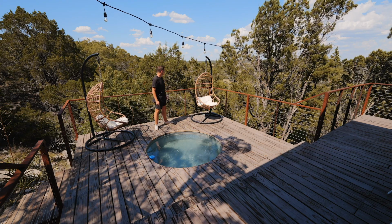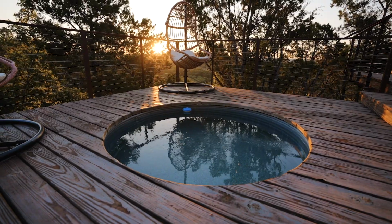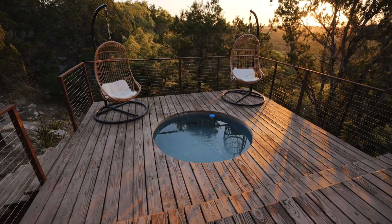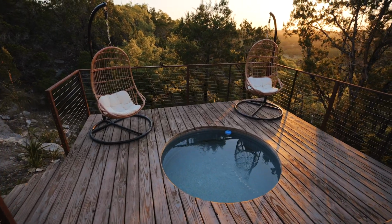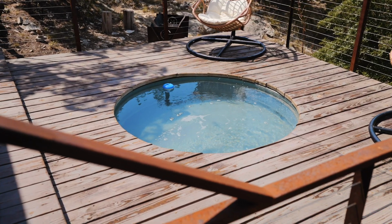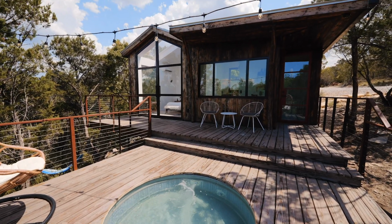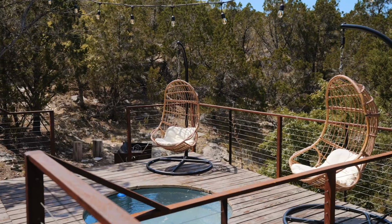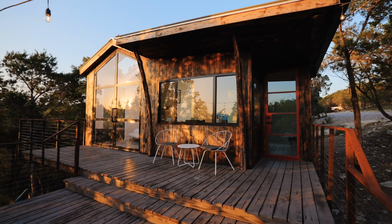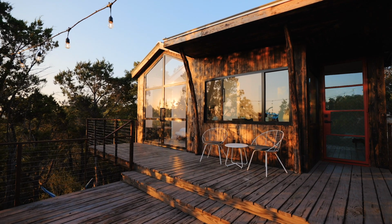Down here right in the middle is a stock tank that got converted into a plunge pool, and it is the perfect thing to use to cool off during these hot days. And it's just big enough to enjoy, and it's easy to take care of, and I'm sure it wasn't hard to make, so this is a really good idea. It's just a converted stock tank, and it's amazing, and it looks great right here in the middle. And then on these other sides you have these hanging chairs, and they're really comfortable. And we can just take a look back at the tiny house, the windows, the wood, the overhang, there's string lights here. It all just looks incredible.